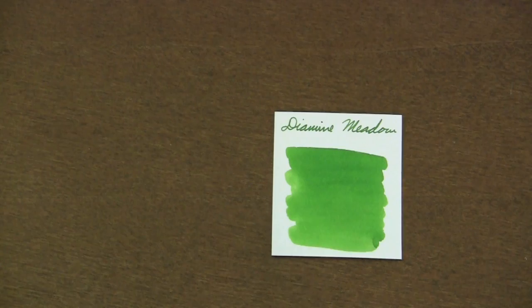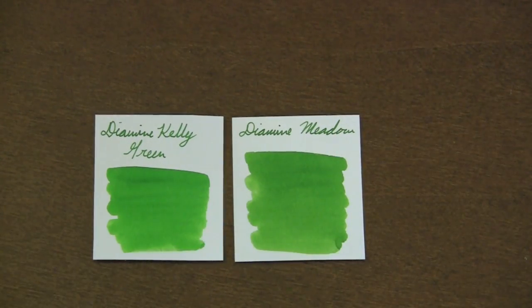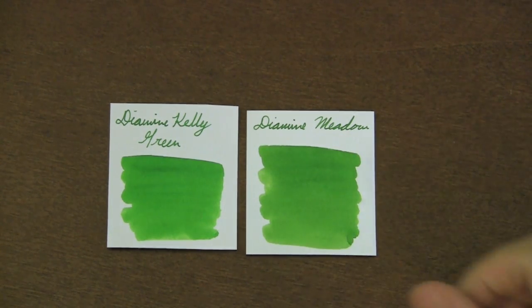Okay, and then after that, I've got Meadow. And really, I looked around. The closest thing I could find, which is very, very close, is Kelly Green in the same Diamine family. Now, Kelly Green is a little brighter, a little more vibrant. Diamine Meadow is a little more grassy and has kind of a heavier yellow tone to it. But in the video, you can hardly tell that there's a difference at all. The differences are very subtle, and something you really need to see in person. But if Kelly Green was just a little bit too bright for you and you're looking for something more like a fresh cut grass type look, Meadow might be the better ticket for you.